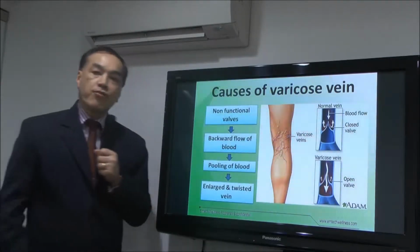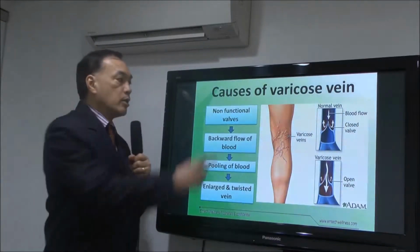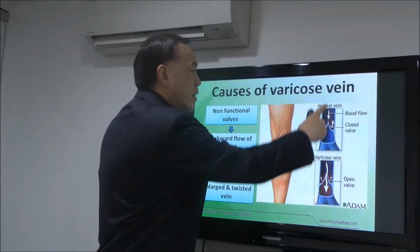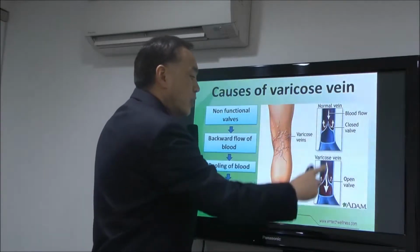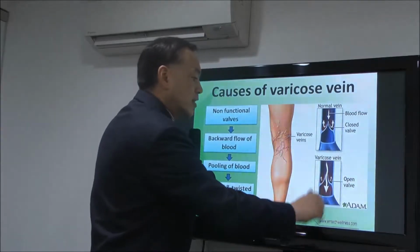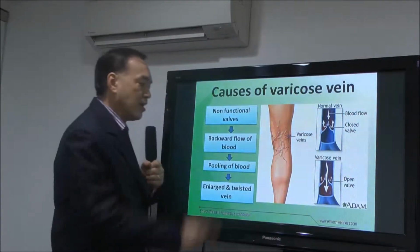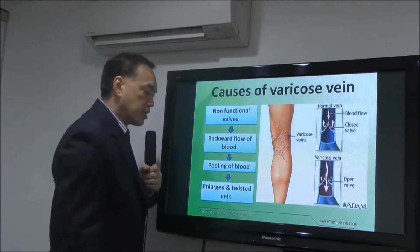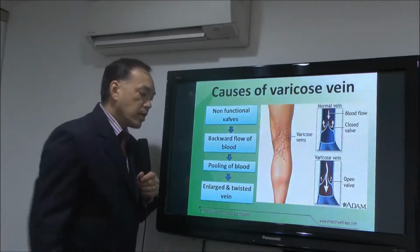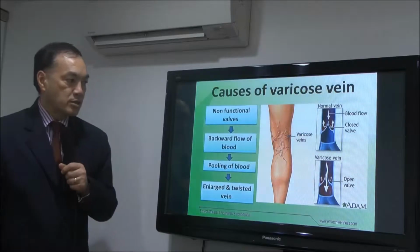What are the causes of varicose veins? Non-functional valves. You look at the valves, blood's supposed to go up and cannot come back down. What happened? We got lousy, damaged valve. Blood goes up, comes back down, and therefore the pooling of blood, backflow of blood, causing it to pool or retain, and therefore got enlarged and twisted veins as a consequence.